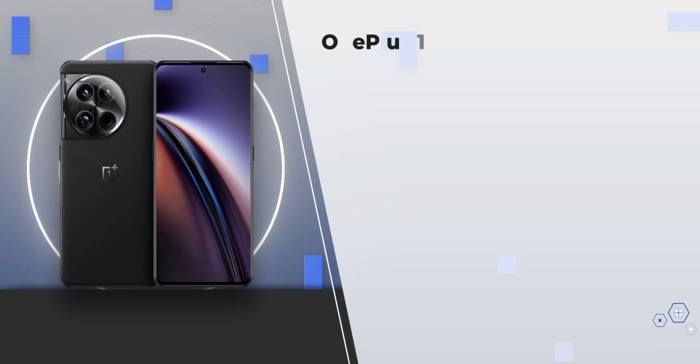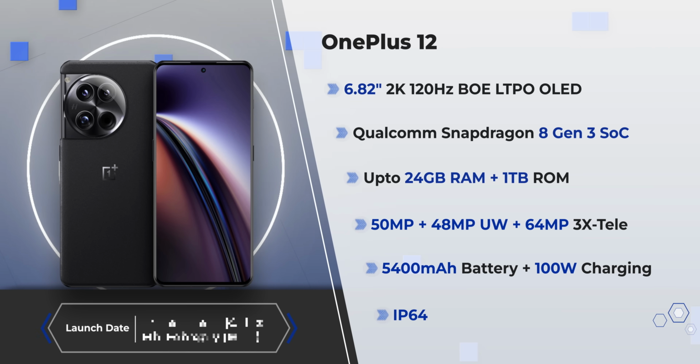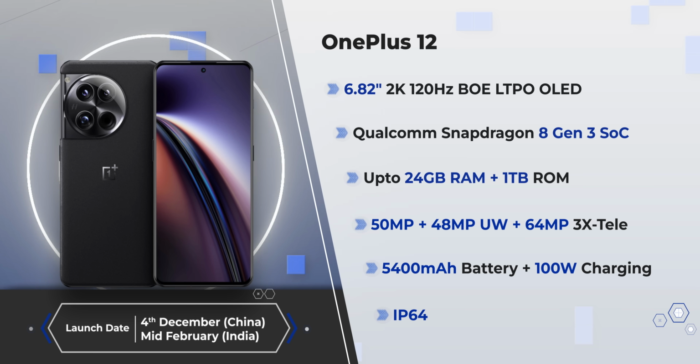Now, this phone is going to be stacked. It's got a Snapdragon 8 Gen 3 chip, up to 24GB of RAM, 1TB of storage, and of course, this will be LPDDR5X RAM, UFS 4.0 storage. And apart from that, the battery size is going to increase to 5400 mAh as well, along with 100-watt fast charging support too. And in China, at least, it'll come with IP64 rating is what is expected. Hopefully in India, when it comes, it'll get IP64 rating as well.